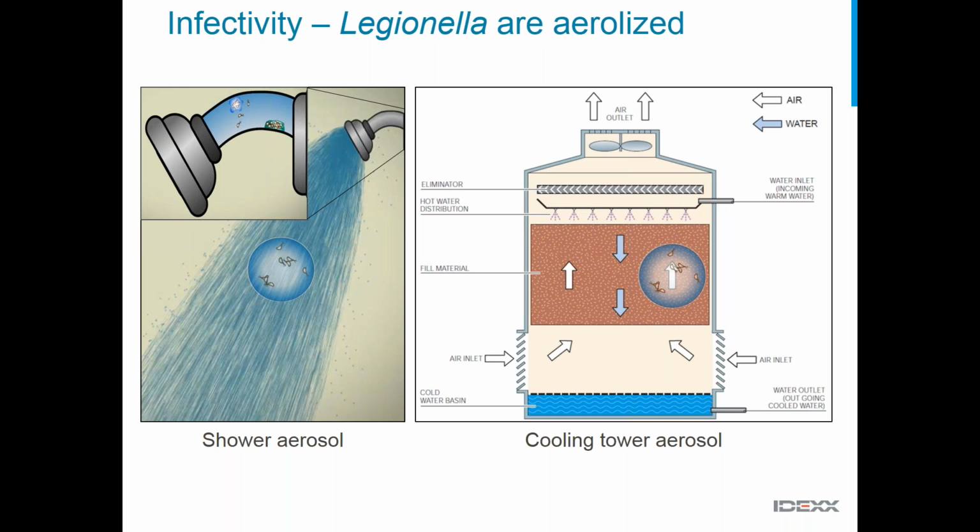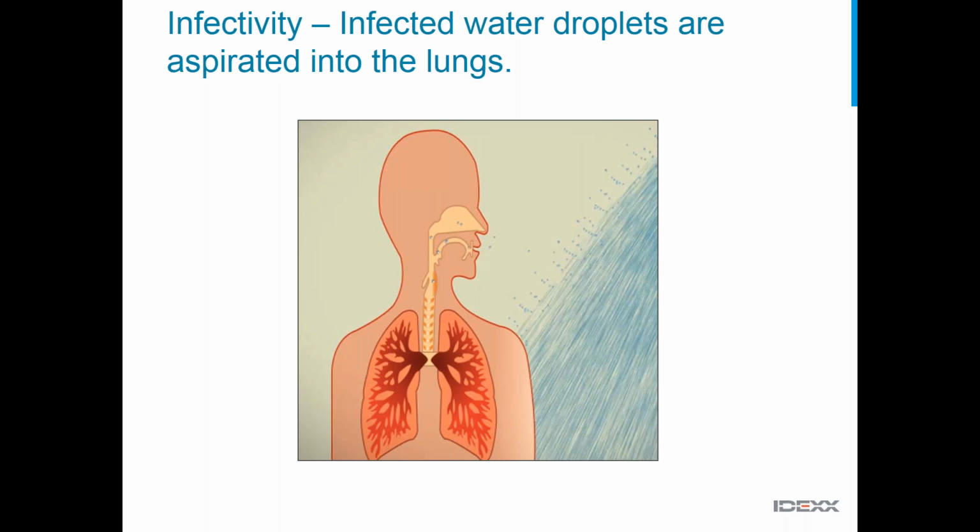So what is the importance of aerosols? The aerosols are important because that's how you get Legionnaire's disease. Legionnaire's disease is not something you get from blood to blood or person to person. You don't really get it from another person. You get it from breathing in infected water droplets into your lungs.